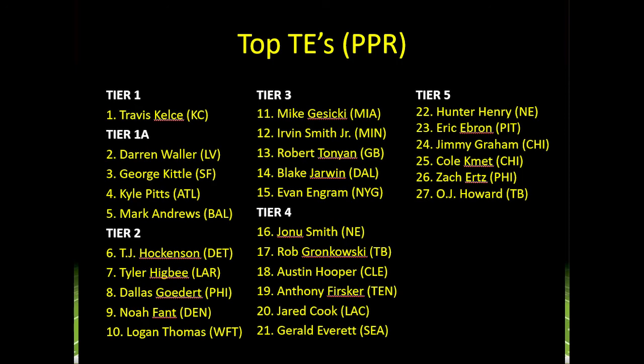And his buddy Cole Kmet, who might take Jimmy Graham's spot this year. Was drafted in the second round last year by the Bears because the Bears love drafting tight ends. So you'll have him. Not in love with him. Nothing that shines about him to me. Just someone that's there in Tier 5. Taking Jimmy Graham's spot there, but Graham obviously could still get those red zone looks.